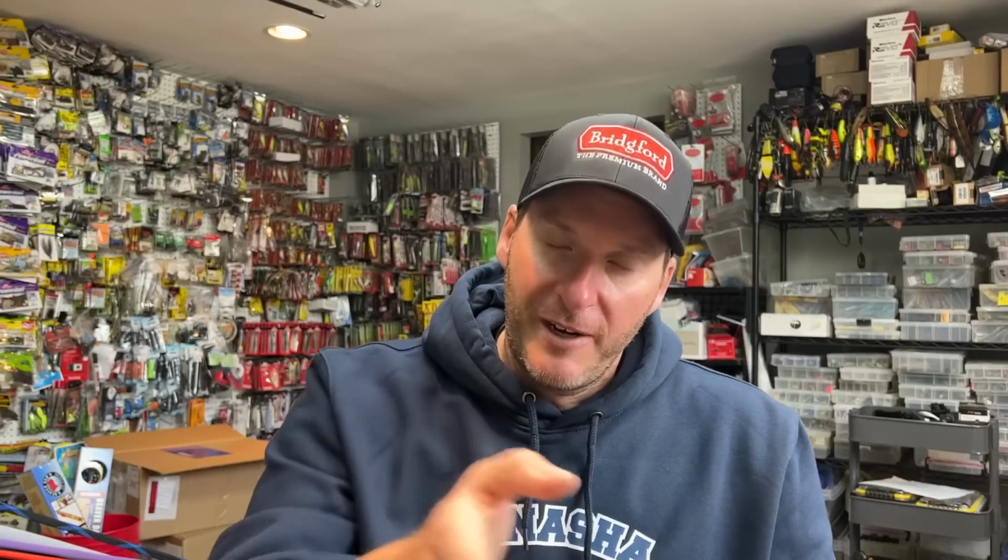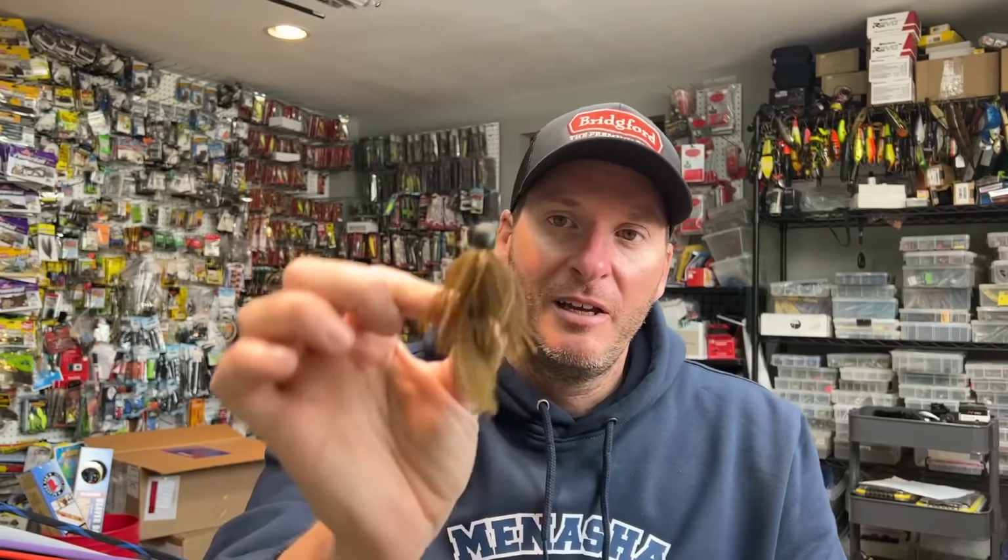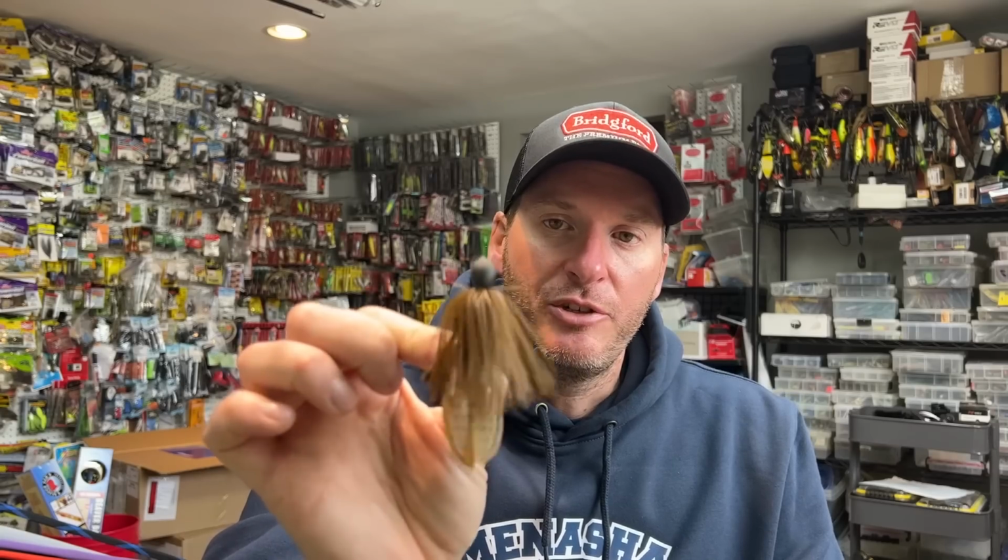One of my favorite places to throw this jig is on those rock transition banks where you have more of a stair-stepping, like little ledge rock. And those fish will get up on those little steps. They'll follow those steps from a transition standpoint. And a little Kitech tungsten casting jig has caught me so many big fish. It's pretty ridiculous. I love it.